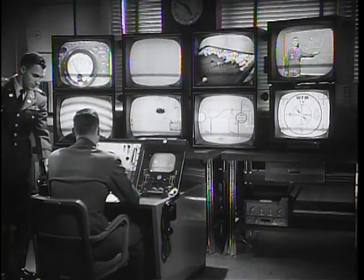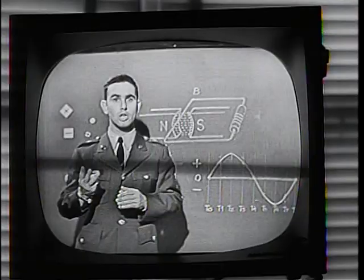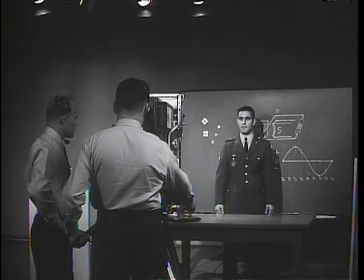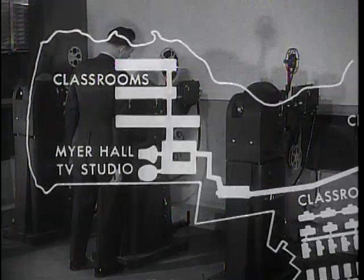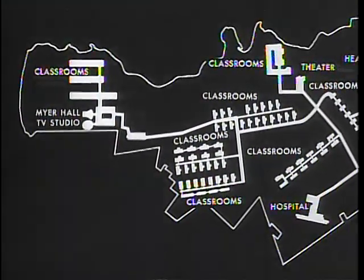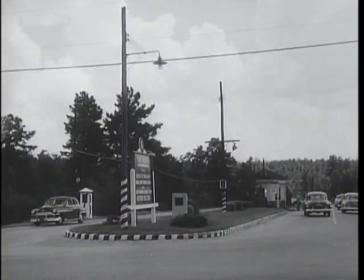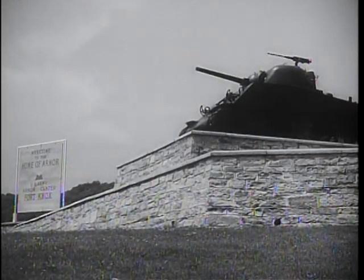It is a multi-channel system with 6 channels for transmitting films and the 7th for live broadcasts. Thus, 7 different programs can go out at the same time to reach 500 classrooms and 5 large theater screens on the post. These TV facilities have the capacity for training 14,000 soldiers at one time. Similar TV installations are available in other Army schools, such as the Southeastern Signal School at Fort Gordon, Georgia, and the Armor School at Fort Knox, Kentucky.